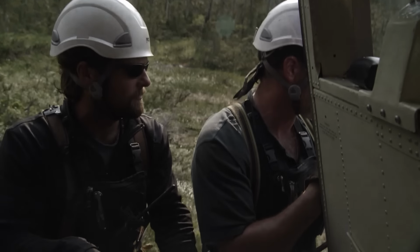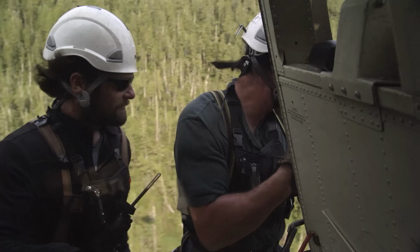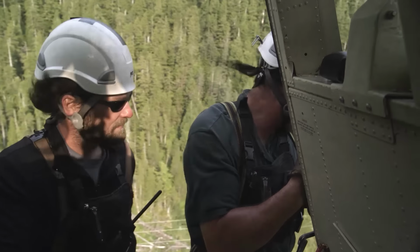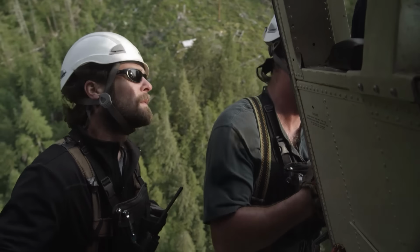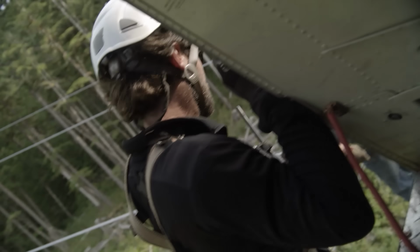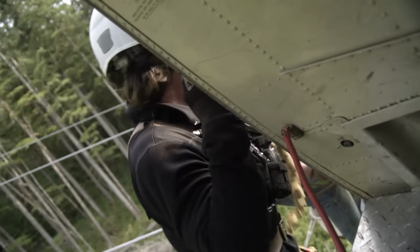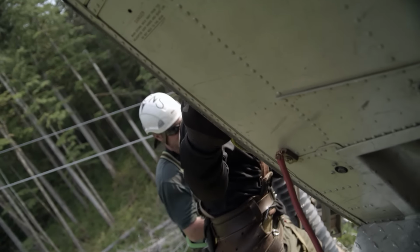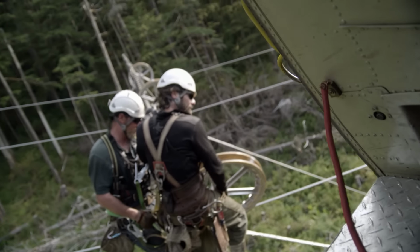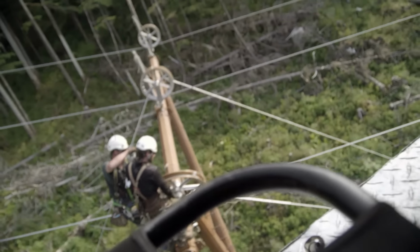When Tim says that the linemen can't walk to the structures and that they're flown in, he means flown up to the top of the structure, and this is where you see just how important training and experience and specialization come into play. This is not work for the faint of heart, and that might be the understatement of the year. On the other hand, when executed in this manner, it's considered to be perfectly safe.